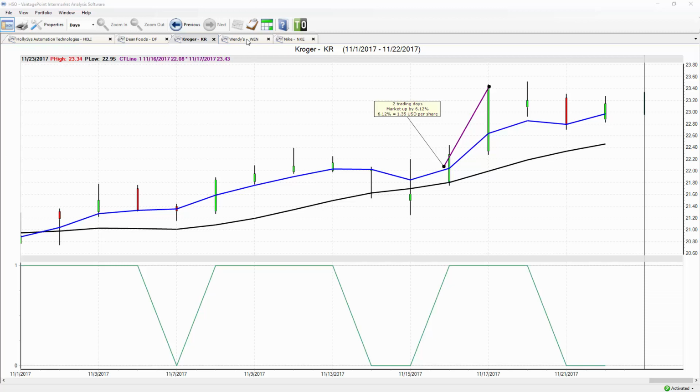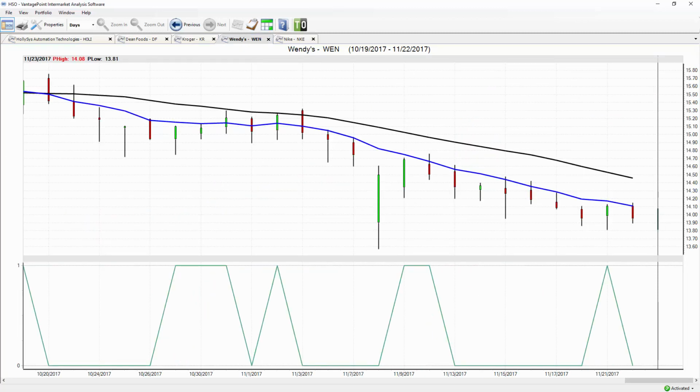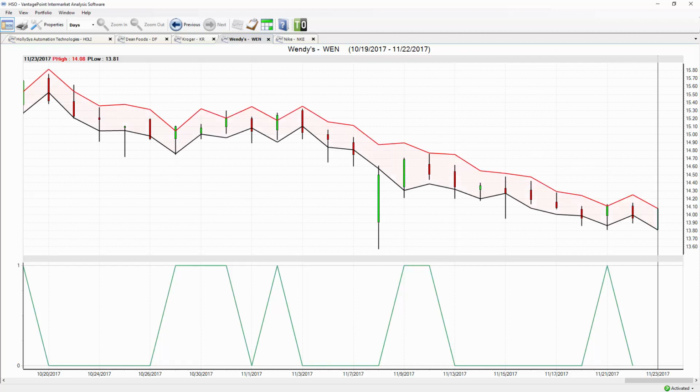We'll see how that plays out. Wendy's here. So fast food, a little different from what we've seen in Dean and some of these beverage manufacturers recently. But a crossover really towards the end of October, saying this market is not someplace where you want to be long. You definitely want to go ahead and take short positions. You can utilize these forecasts to hedge your portfolio, have some long positions, have some short positions. But of course, use the short-term forecasting found in this software to manage the positions effectively.